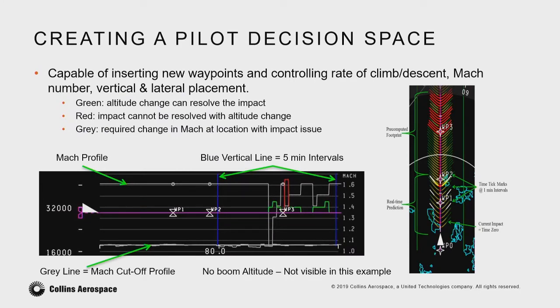We actually go through and do something similar to trajectory planning, where you're figuring out what is the least amount of change in your flight plan that allows you not to pass that threshold for your boom on the ground. And then we map that out to the pilots.